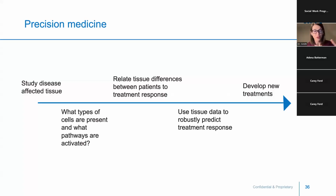It's actually, in terms of the amount of time it takes to do research and really turn research into changes in patient care, relatively recent. And so we have really started to study the disease-affected tissue in a real way in rheumatoid arthritis.